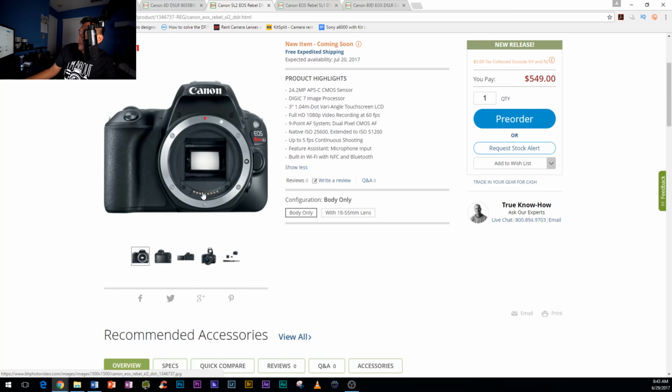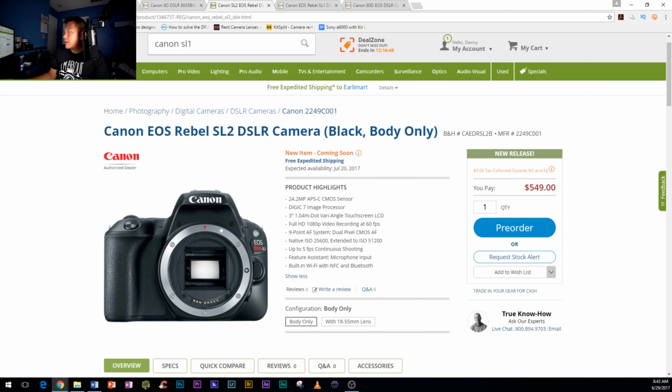it's not light anymore. So if we go back here to the SL2, this thing is tiny. Does it even give me the weight here? Seriously, where are you at here? It doesn't tell me. I just can't find it right now. But just trust me, it's much lighter. It's a much lighter camera, super light. It's going to be great on a GorillaPod.